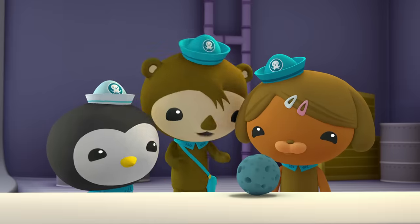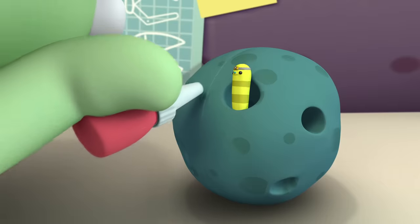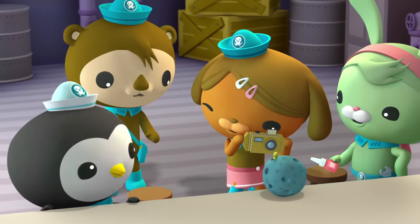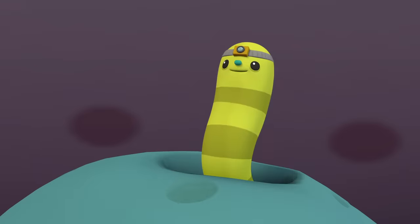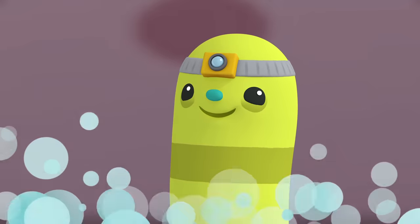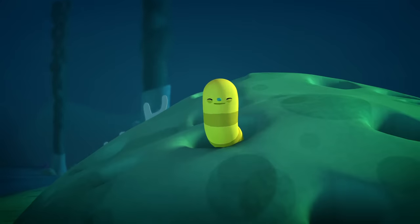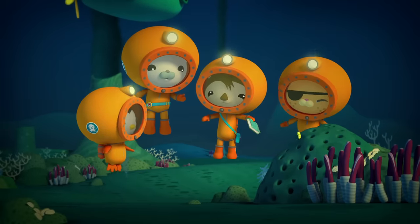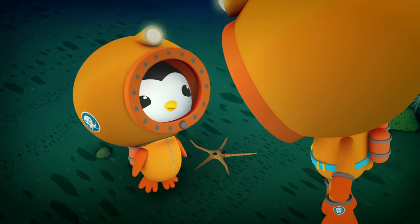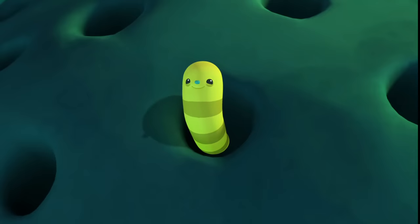It's perfect. Fantastic. I'll use some sticky limpet glue to hold it together. Good as new. I need a picture. Say seaweed. Seaweed. Now we'll take you back home, where it's nice and dark. I can't wait. Octonauts, come down and visit anytime. Peso, we have a new friend in the Midnight Zone. It may be dark down here, but it's not scary anymore, Captain. And you have your own page in my book now. Sweet.